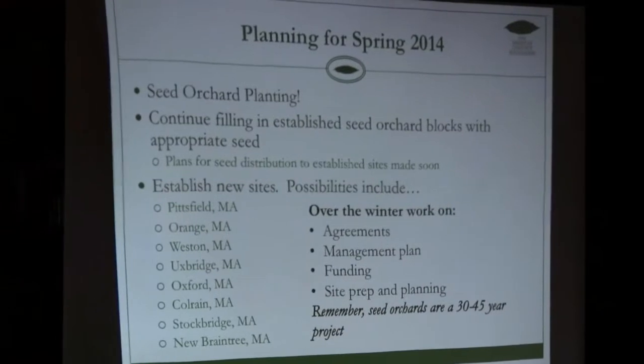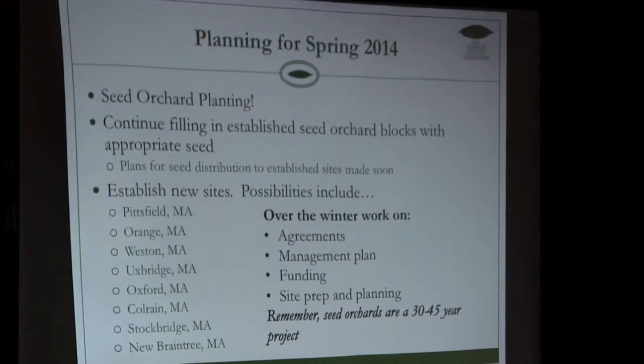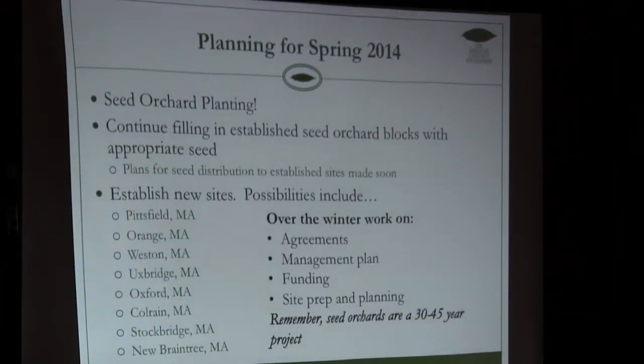But with all these, we've got a lot of work to do over the winter. First and foremost, we need some type of an agreement in place so that everyone knows what everyone else is doing. As I mentioned earlier, it's a 30 to 45 year project, so we're not just going to hand people some nuts in the spring and just cross our fingers. It's good to have a management plan in place so it's very clear what work is going to be done and who needs to do it.